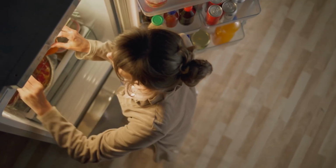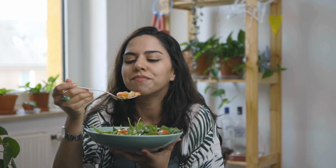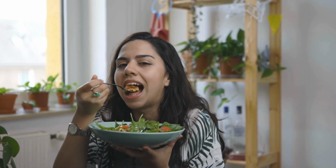Don't forget to save leftovers. They can be repurposed into new meals or enjoyed as is. This not only reduces food waste but also saves your time on cooking.